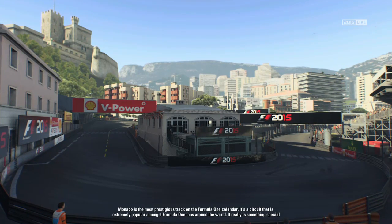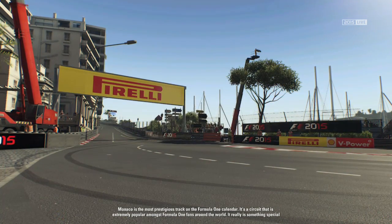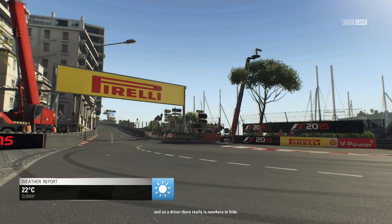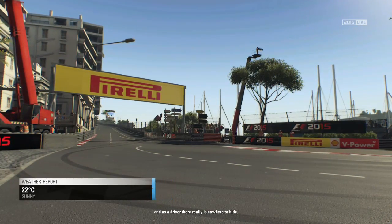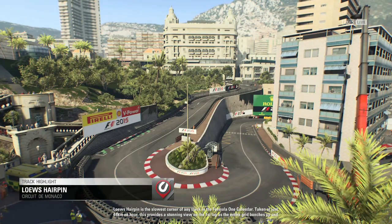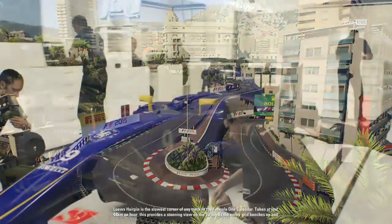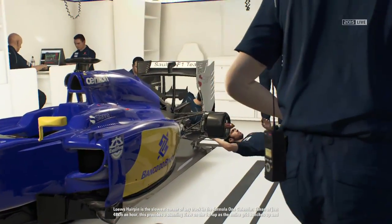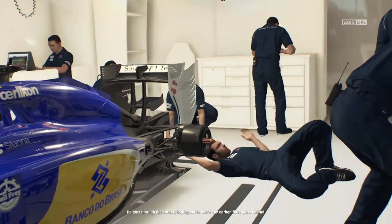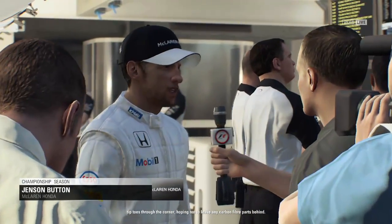Monaco is the most prestigious track on the Formula One calendar. It's a circuit that's extremely popular amongst the fans around the world, and it's something really special. As a driver, there's nowhere to hide. Loews hairpin is the slowest corner of any track on the Formula One calendar. It's taken at just 48 kilometers an hour, but provides a stunning view on the first lap as the entire grid bunches up and tiptoes through the corner, hoping not to leave any carbon fiber parts behind.